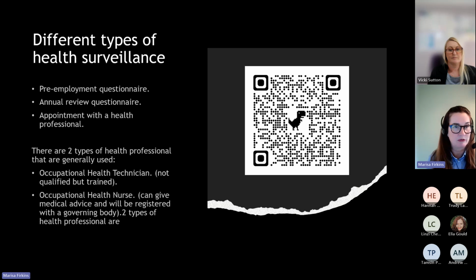But I think as a business, you need to decide when you're choosing your occupational health provision, which is the right level to go for. So there's two types: occupational health technician, they won't necessarily be qualified, but they will have had training to use the equipment that they're using. Or you can go for an occupational health nurse, which will cost slightly more money, but they will be able to give guidance and medical opinions on the day when they're sat with the individuals. So that's just something to consider.